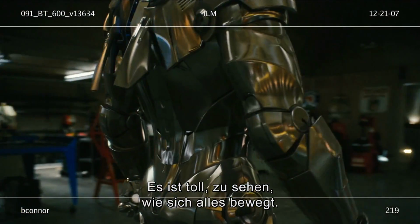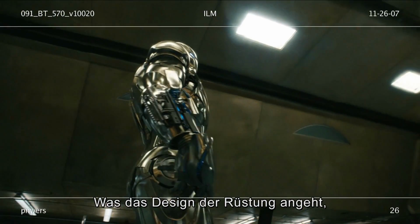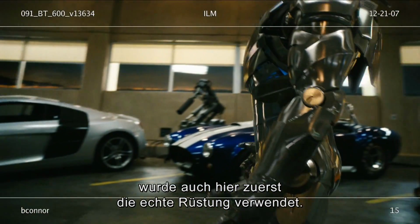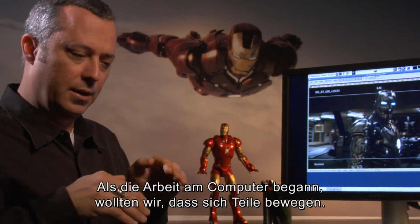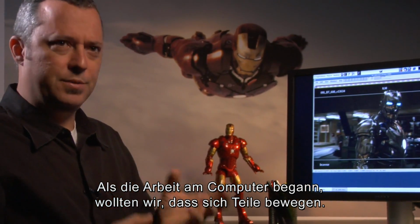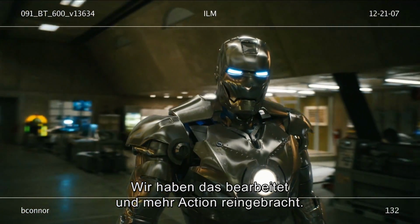It's just so much fun to see all those pieces moving. And that's a lot of, again, in terms of the design of the suit, it was taken to a certain stage in the practical suit, and then once we got into the computer world and we really wanted to move things and have bits move, we modified things so that we could get a lot more action out of it, a lot more interest.